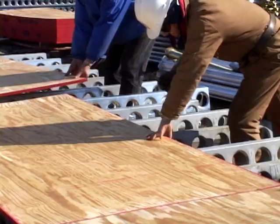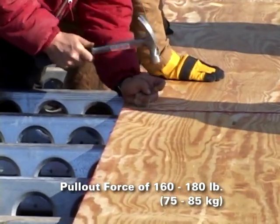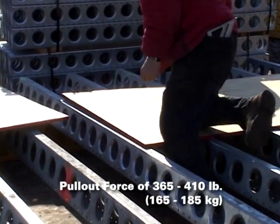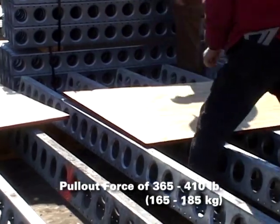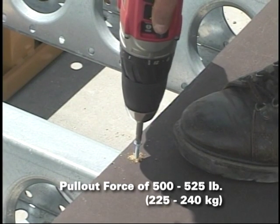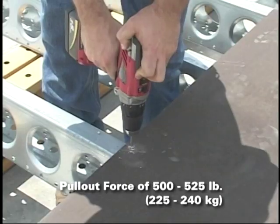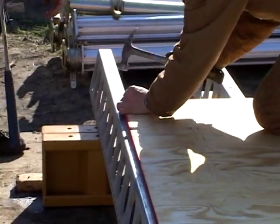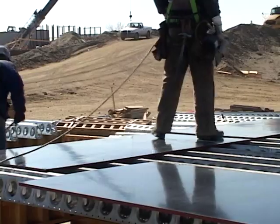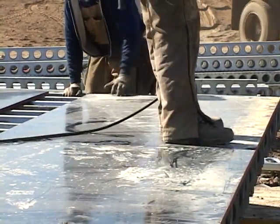Plywood attachment options. Nail options for a single pour have a pull-out force between 160 and 180 pounds. Other nail options for a more durable setup and multiple pours have a pull-out force between 365 to 410 pounds. In addition, screw options have a pull-out force between 500 and 525 pounds. Fasteners easily hammer into E-beams, but you may consider the labor-saving cost of a nail gun or automatic feed screw gun depending on your job requirements.